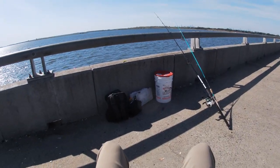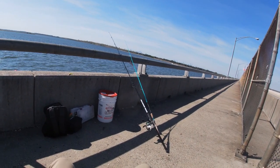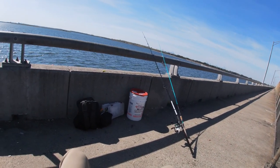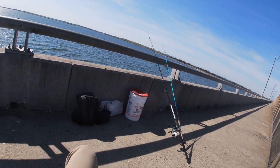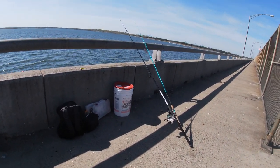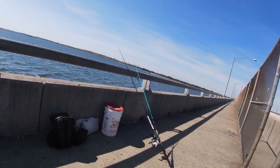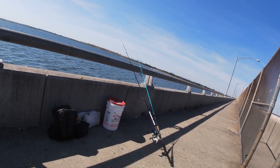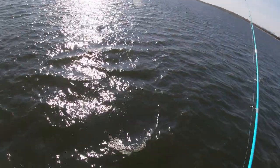So now that the tide turned around, I seen three porgies come up right as soon as it turned around. So now I know they're here. So if I don't catch none, it's definitely these fish bites. I don't know what bait these guys are using, but I see them catching them. So let's give it another hour. Definitely getting hit over there.